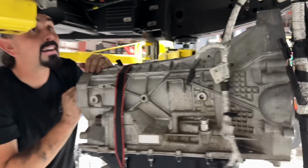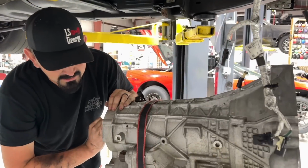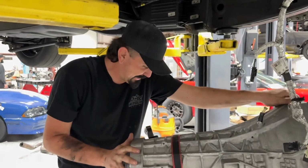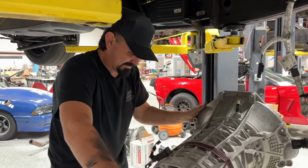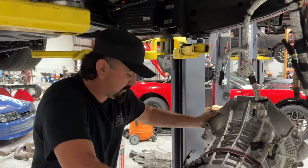Now, we got enough room to pull that big old Coyote out of there. This is one of those better you than me. I was just here. Yeah, a whole entire truck's in a million pieces now. George said, well, glad I am not the one putting this back together. Yeah, good news is I don't own a Ford, so.